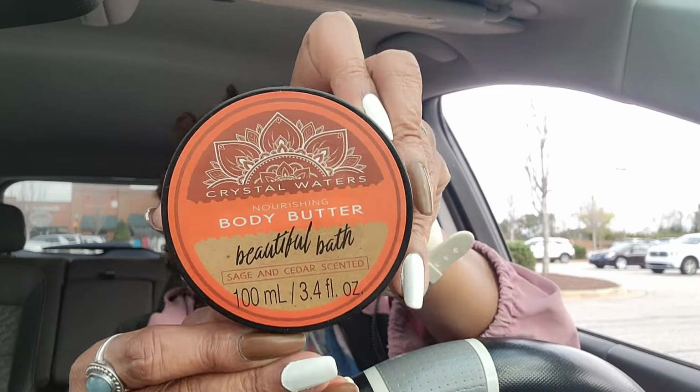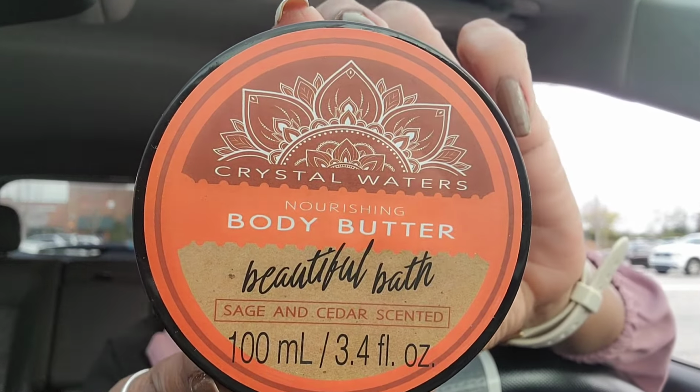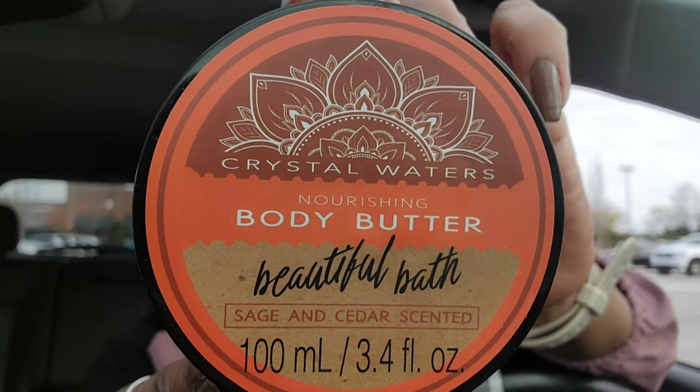But I do love body butters. But this one says nourishing body butter, beautiful bath. It is sage and cedar scented. And it's a 3.4 fluid ounce jar, and they are sealed, because I really wanted to smell this. So this one looks like this. This is the body butter, and it is sealed, but I still want to take a whiff, even though I'm going to gift this. Well, I better not. It doesn't even have a pull tab. So yeah, that's my cue. Don't open it. But yeah, it says it's sage and cedar scented.